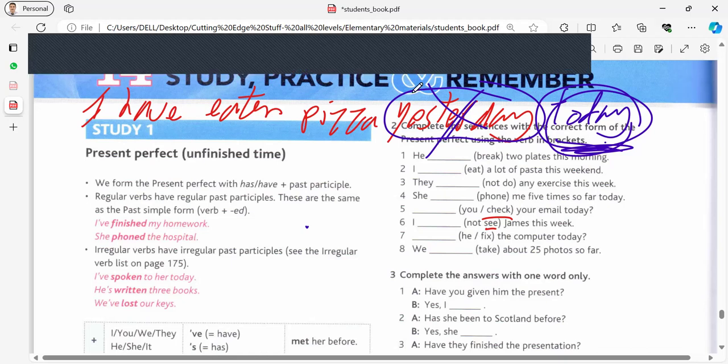Okay, guys, is it clear now how to use present perfect? Yes, clear. What did you study today? We have studied present perfect, how to use it in different situations using so far, today, this afternoon, this morning.